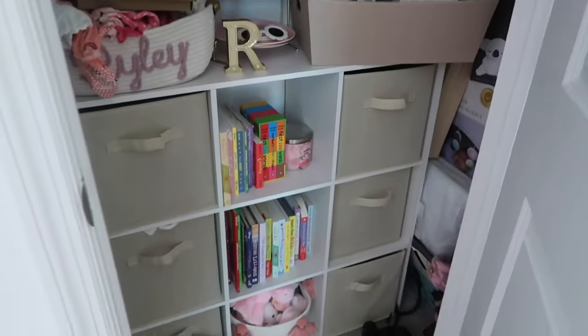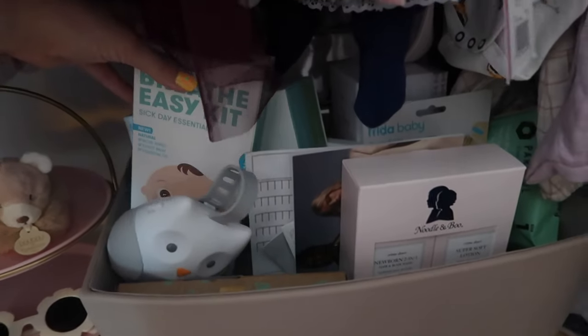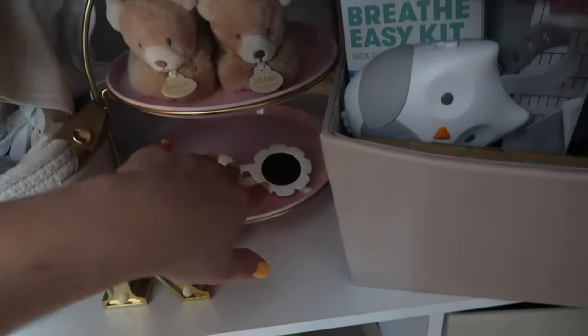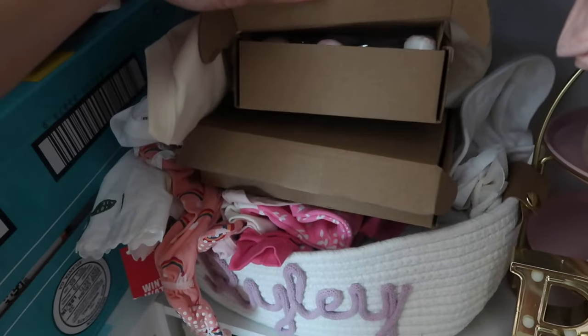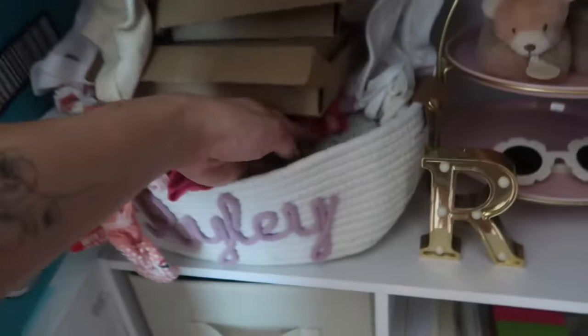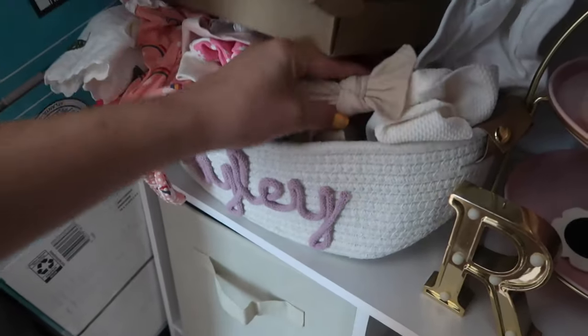And then right over here is a little cube organizer. This is just extra baby stuff we have that we don't need to open yet. Like Frida Baby, bath stuff, just miscellaneous stuff. And then here are her little sunnies, some slippers. This is a little bit of a mess just because I got gifted a couple more things recently, so I need to organize this. But technically down here is all her extra bows. Guys, she has so many bows. It's crazy. I need to reorganize this.